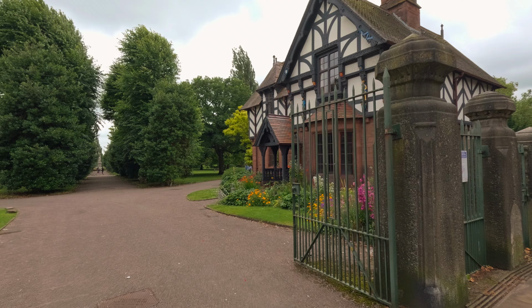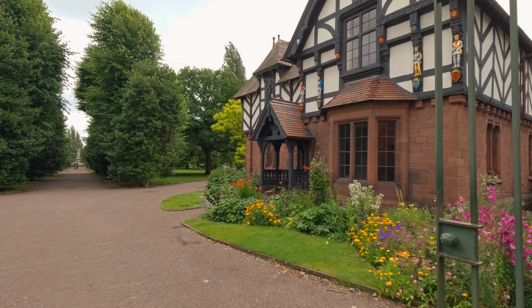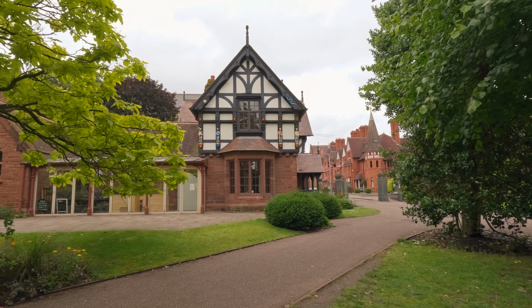I'm at the entrance of Grosvenor Park, arguably Chester's premier green space. Now, Grosvenor Park Lodge dates from 1867, the same year that the park opened.